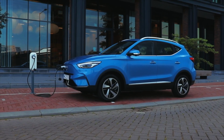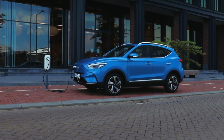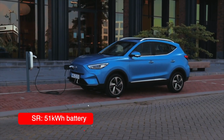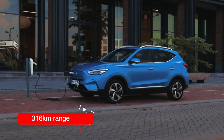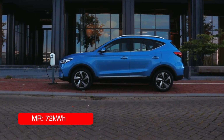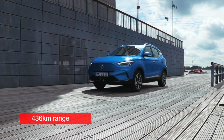MG Motors has updated the MG ZS EV, arriving in the UK in November this year. There's some good improvements here, and the first one is battery. It gets a bump from 44.5 kilowatt hours to 51 kilowatt hours for an estimated range of 316 kilometers. Then there's a 72 kilowatt hour version capable of 436 clicks, and both are rated on the WLTP cycle.